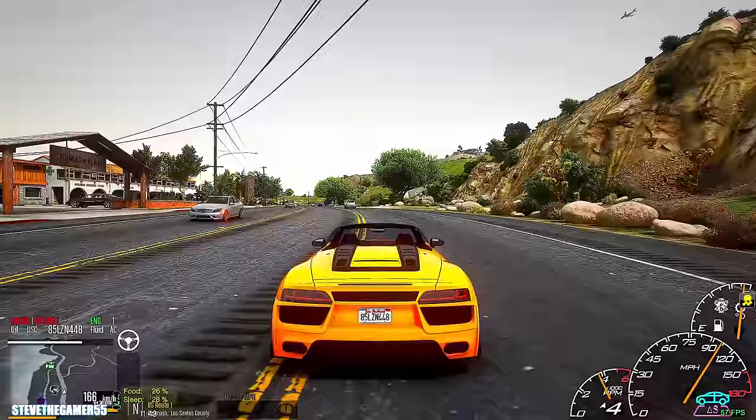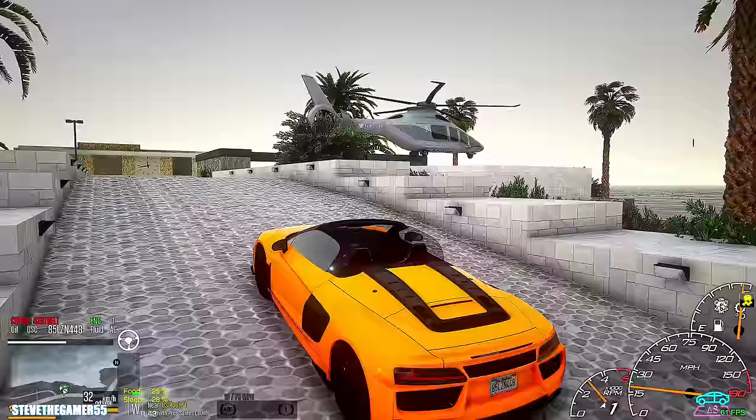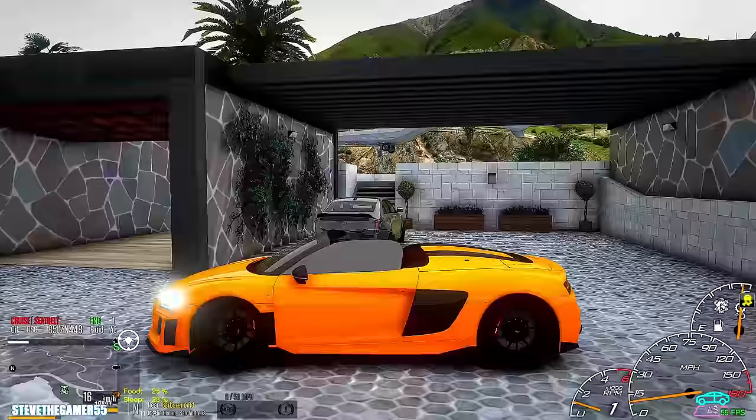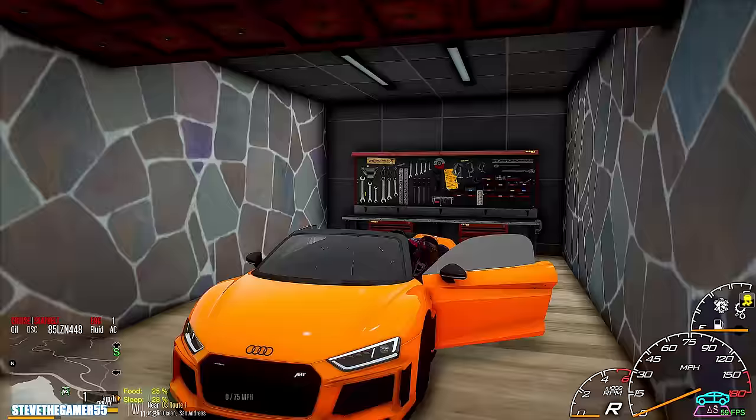Should be right here on the left. Oh yeah, I don't know if this helicopter is gonna fit. Oh, look how it's staying up there. I don't know, man. But I think you guys have seen this place. It's been a while. Let's put the Audi in here. All right. By the time we're done, it should be back in the garage, so we should be all set.